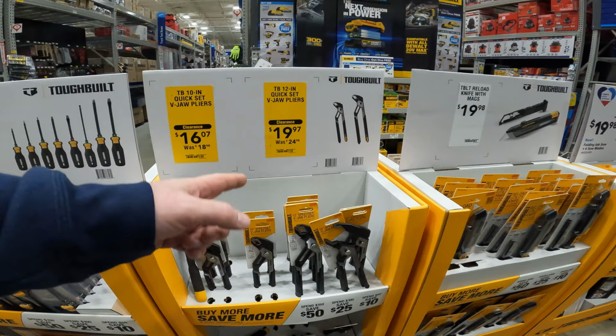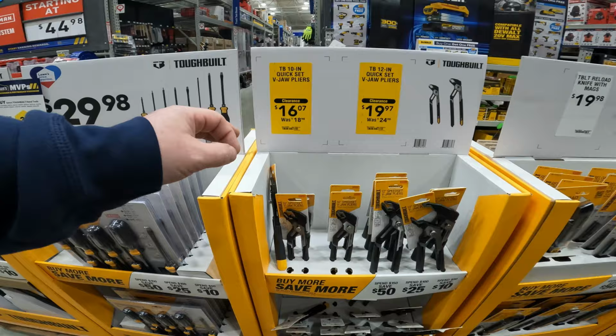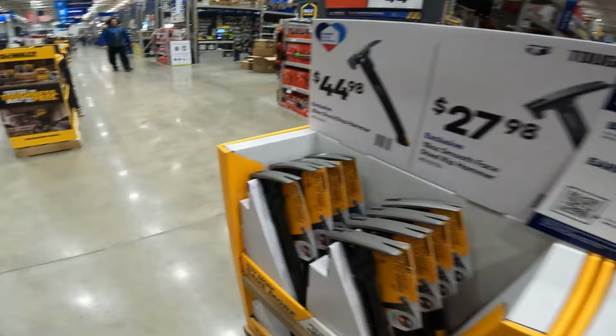Ooh, almost missed these. 25 to 19 on the 12-inch quick-set jaw pliers. No, it's not a two-pack, the picture makes it look like it. And 18 to 6. So again, it's not a huge drop, but it's going to keep dropping. I love the Tough Built line of tools. Look at that, carry that around as your blade. That's fun. Folding jab saw. No, I'll jab you.